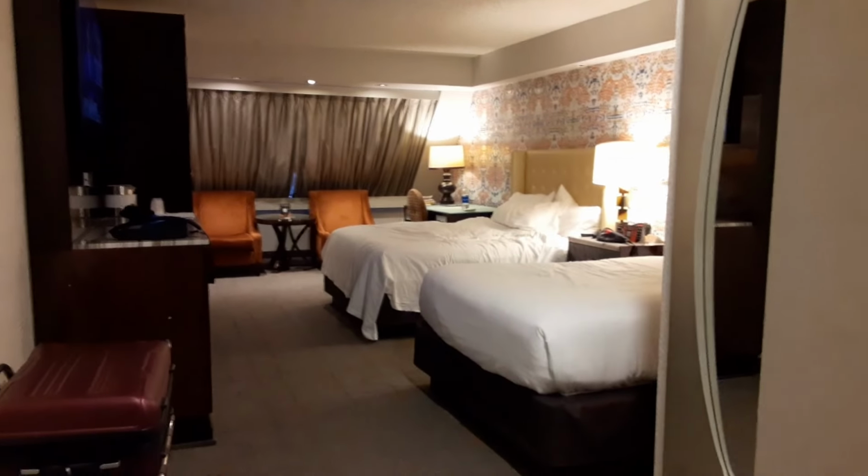So I am on the first floor this time. Check this out. There we go. There it is. That's the casino right there in the background. Very convenient this time because essentially I get to just walk right out, go to the casino area, food, wherever, not have to wait for an elevator.